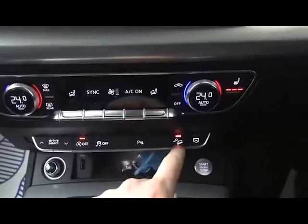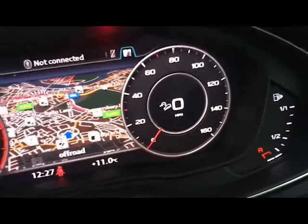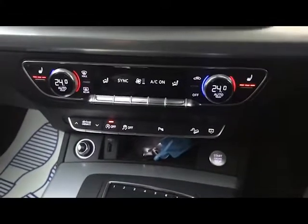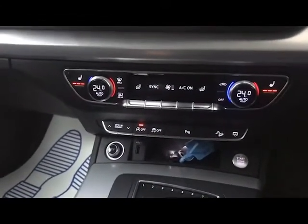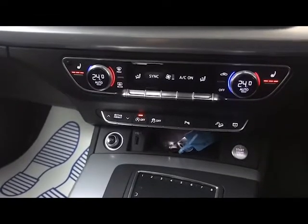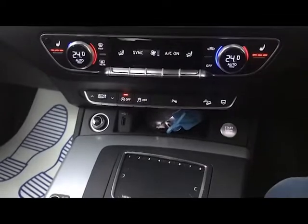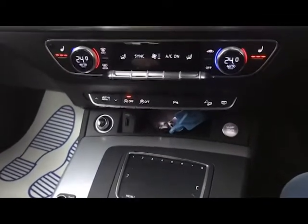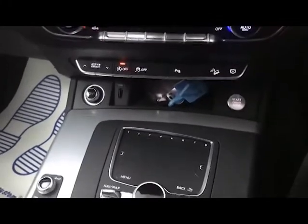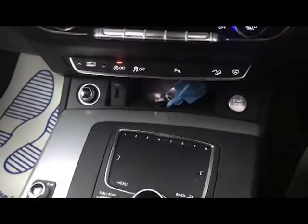And you've got hill descent control here as well. So as you can see, there's a little icon just come up there, and that's controlled by the cruise control system. So if you're going down some slippery slopes or anything, it will hold that. And obviously you do have quattro all-wheel drive, so that helps a massive amount. Very, very good all-wheel drive system, one of the best, even after however many years it's been since they first brought it out in the 80s. Still very, very good system, and it works very well.